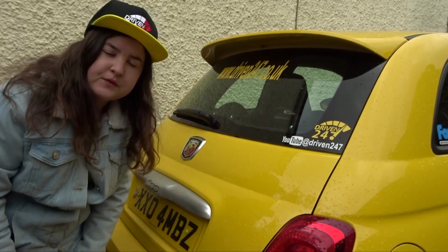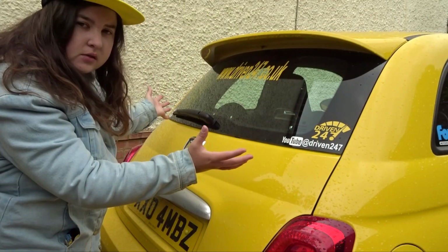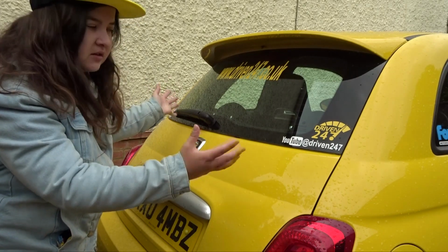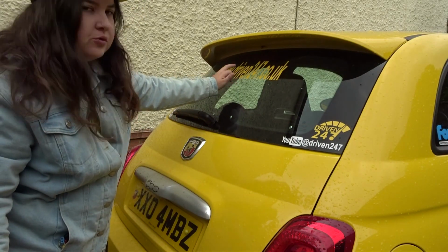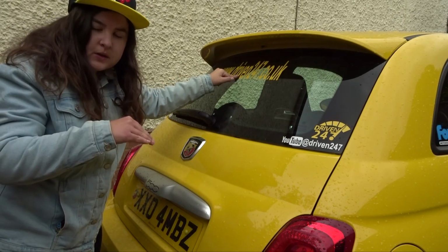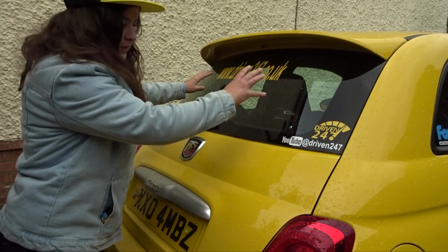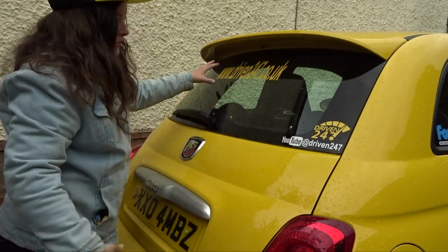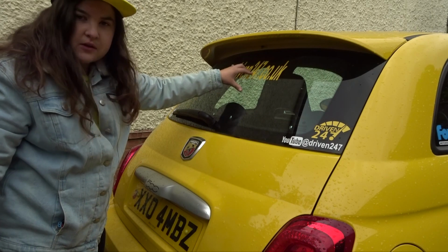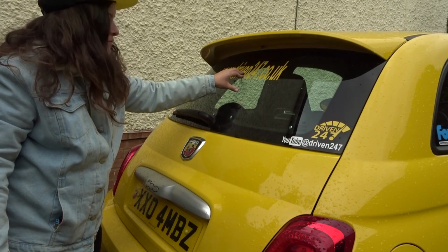And as if by magic, we've teleported ourselves to the rear of the Abarth. So here is my rear window with my advertising stickers. At the moment, I've got a small driven247.co.uk. What I've got at the bottom of the windscreen at the moment, I've made a smaller one. So I'm going to have the fancy Driven 24/7 and then a little website sticker. So I've still got a nice big window sticker on the back, and then obviously it's advertising my website at the same time. So that's what we're going to do for the back.